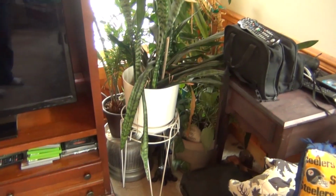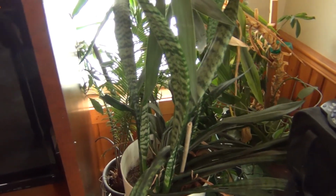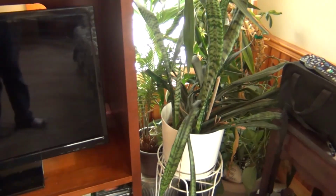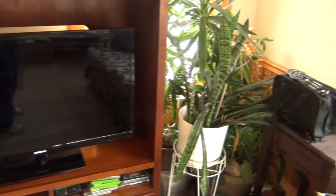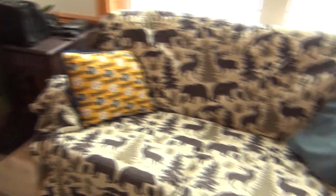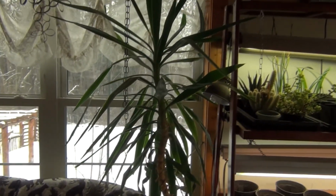But we're inside here in this section, back here I got another sago palm and some other plants. This one actually is falling over. I need to stand it back up here in the corner. Got a snake plant there, so I kind of tuck the plants in everywhere I can, because we kind of use this as a plant den as well.